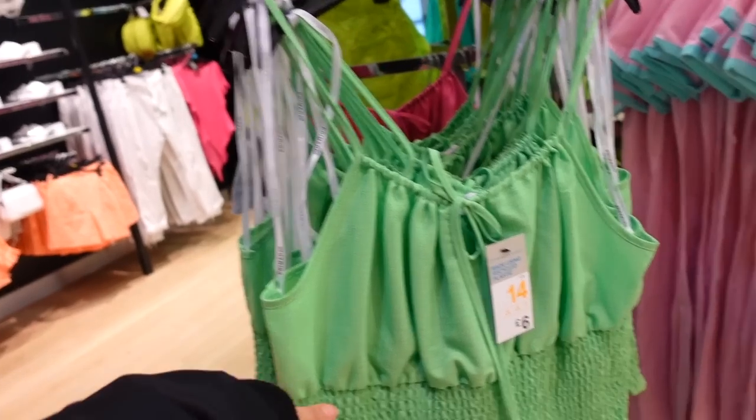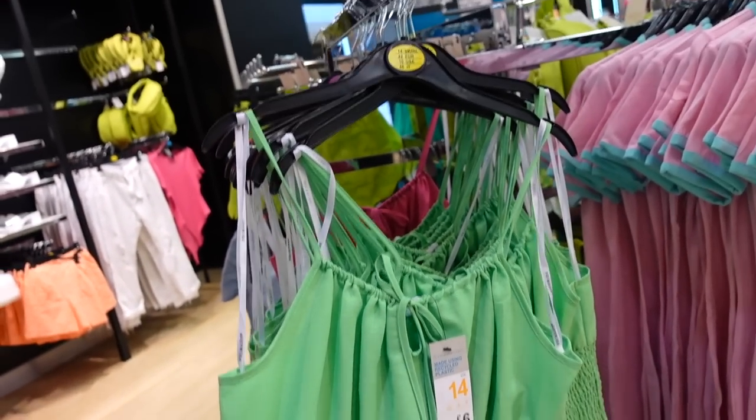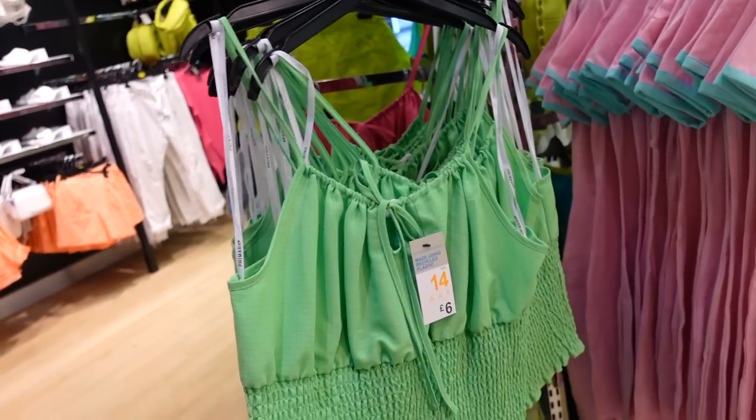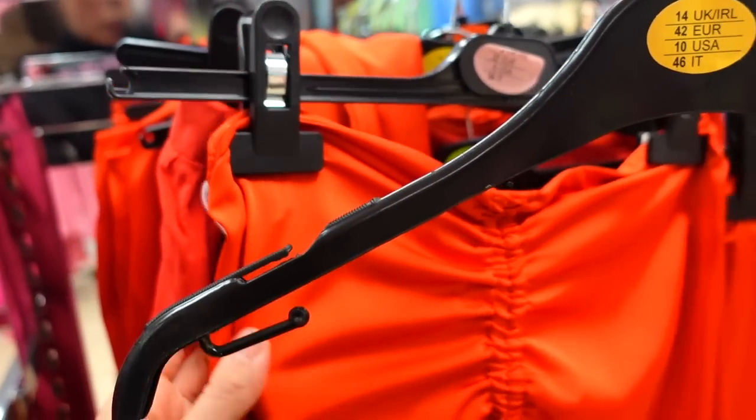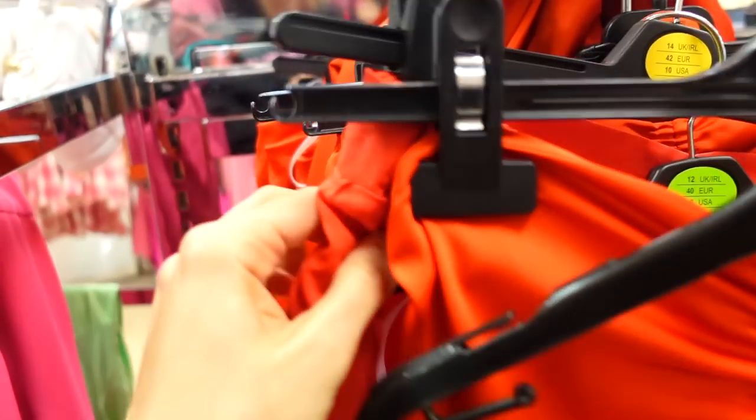Yes. How cute is this, though? That's so cute with some high-waisted shorts. They have my skirt in the red. Oh, no. Now I think I need the red. Do they have it in my size? What size did I get it in? I don't know. This is a bit of a mess here, but it's absolutely fine.